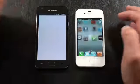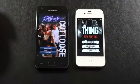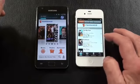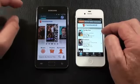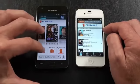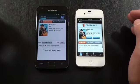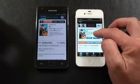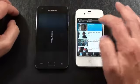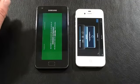We'll go to third party. Again, they're both running off the same Wi-Fi network. And they both went to different places. And I get kind of a different layout, so I don't know how this is going to work. Let me see if I can find what I wanted to find. Let's go to movies. There we go, big year. And the trailer loaded much quicker on the iPhone 4S. Let's go to trailers and play them. That's kind of weird the way that worked out, but I don't know if we can make that part of the speed test or not.